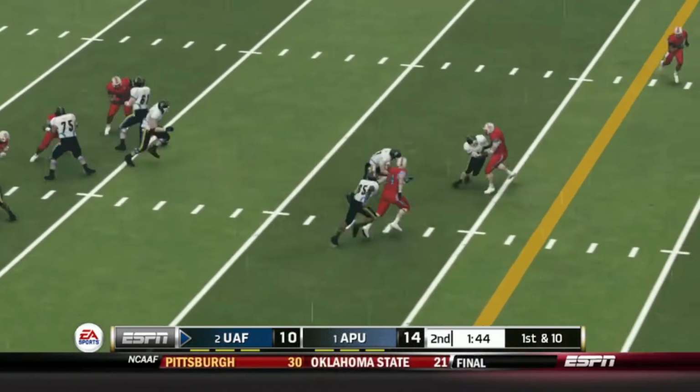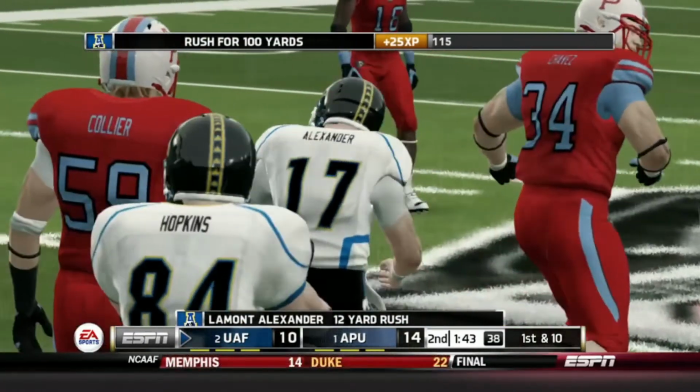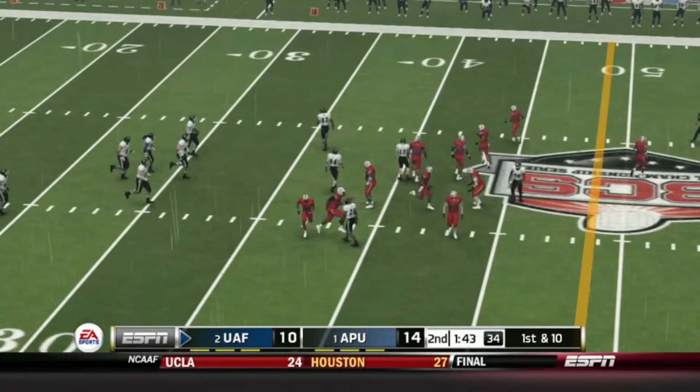He's scrambling. Brought down right around the 38-yard line. That's how we do it. Hit him on the run. That makes it first and 10.